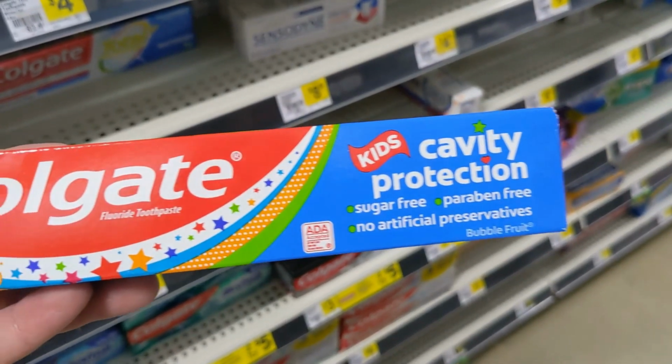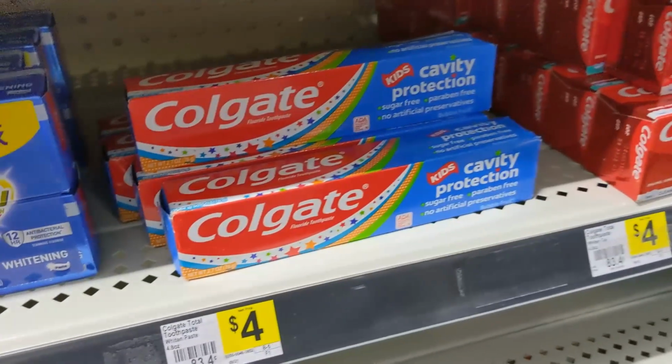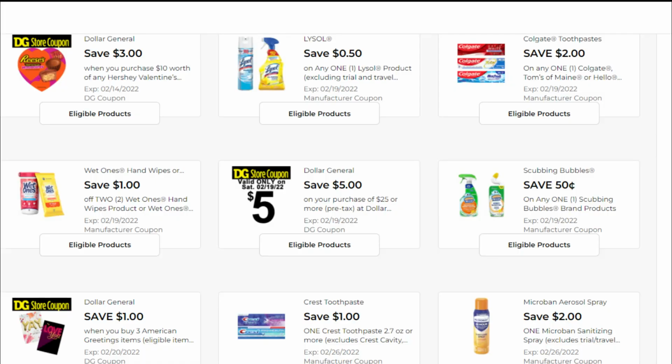Next, pick up one of the Colgate Junior toothpaste. This is the kids toothpaste for $1, and it's the 2.7 ounce. And we have a $2 digital coupon that actually works on this, making it $1 worth of overage that will apply to something else in your cart. So that's a $1 moneymaker there.